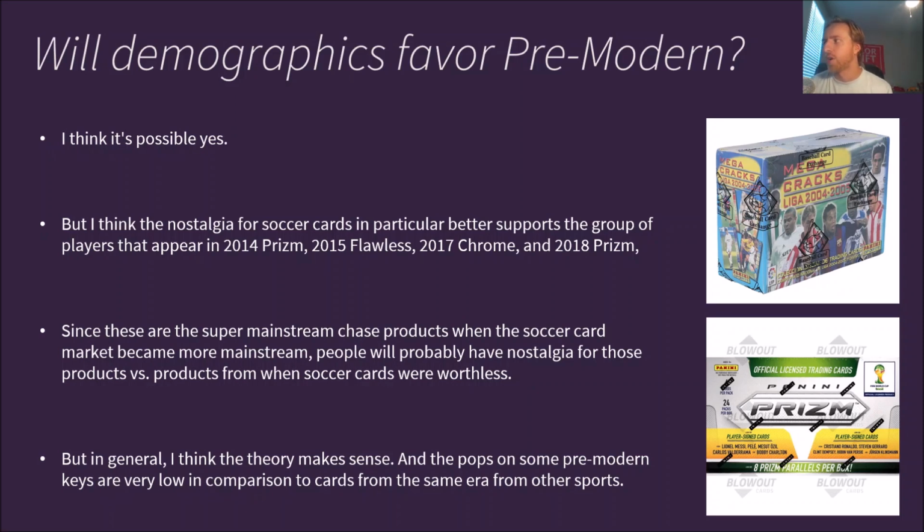worthless. For example, you probably saw breaks or got into breaks or maybe even broke yourself 2014 Prism or 2017 Chrome or 2018 Prism or more modern significant sets like that, but I very much doubt that people were watching breaks of or breaking actual product of 2004 Mega Cracks. So you don't really have that nostalgia for the set that you might for these more modern products. So I would keep that in mind as a possible nostalgia narrative to just track going forward.